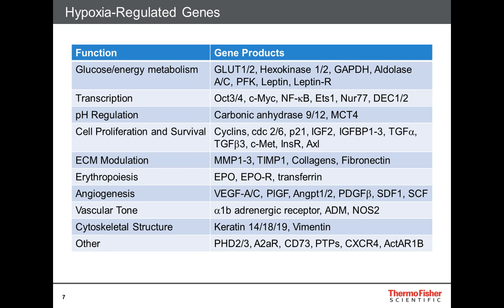So two themes emerge in terms of looking at the targets. You see genes that are involved in increasing oxygen delivery to cells and tissue, and perhaps the best known example is erythropoietin. Erythropoietin was central to the discovery of the HIFs, and then of course genes that increase blood vessel formation, angiogenesis. So all the proangiogenic factors are known to be regulated by HIF.